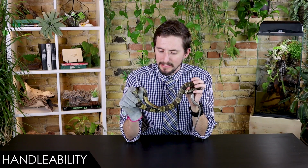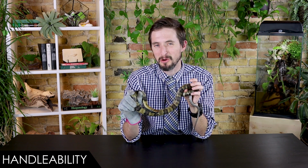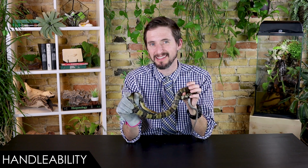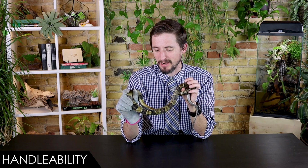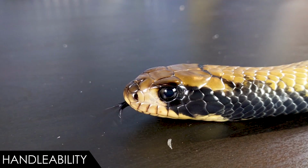Honestly, to get really envenomated, given that this is a false water cobra and not a true cobra, so it has rear fangs and not front fangs, you kind of have to let the snake chew on you a little bit to get a really good envenomation. So it's probably not something that you have to worry about tremendously. Just don't let it chew on you.